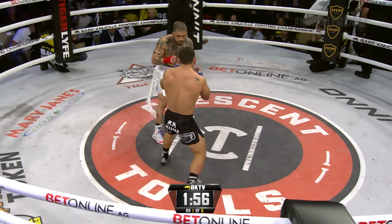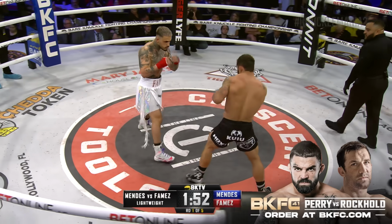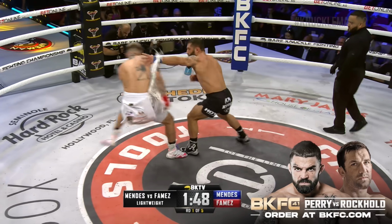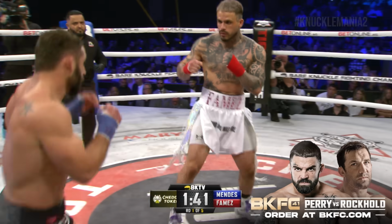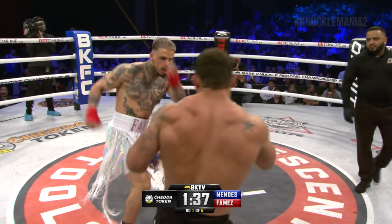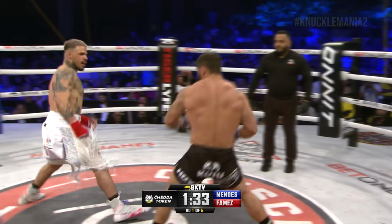For Chad Mendes, wet trucks for Famez. There's the entry from Mendes. Big right hand from Chad Mendes. If you knew nothing about either fighter, but you know something about fighting, just from the stances, you could tell that Mendes comes from folk-style wrestling and Famez comes from boxing.